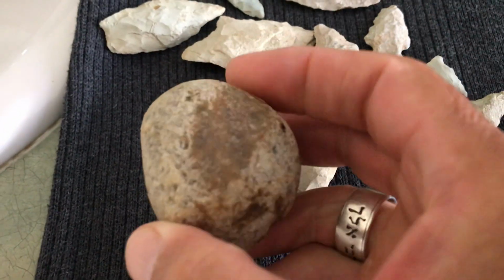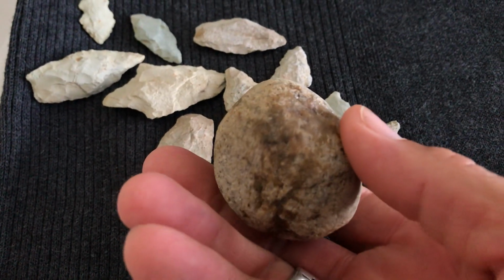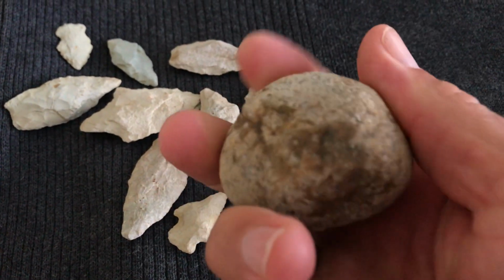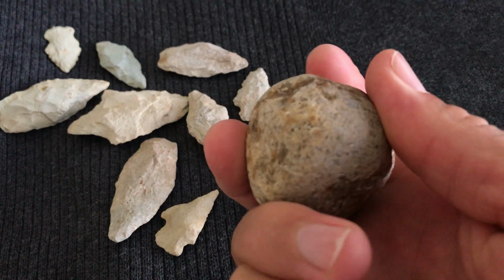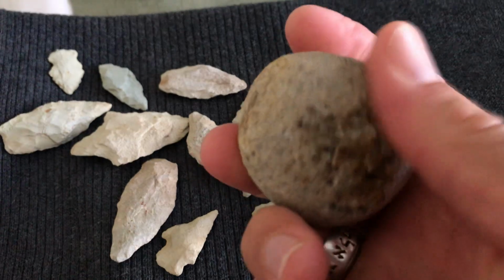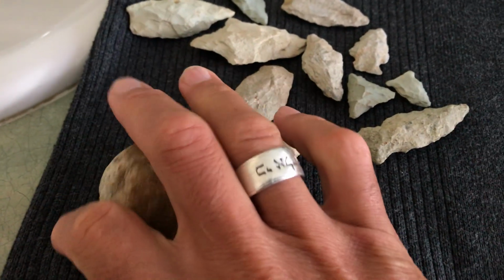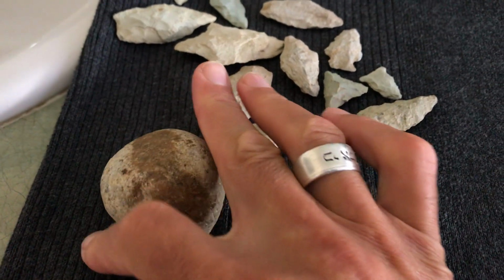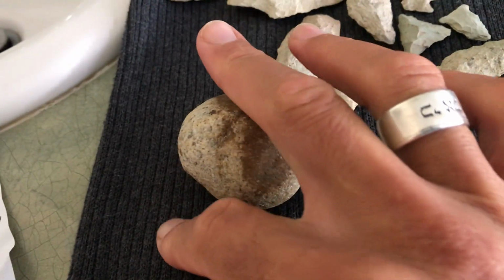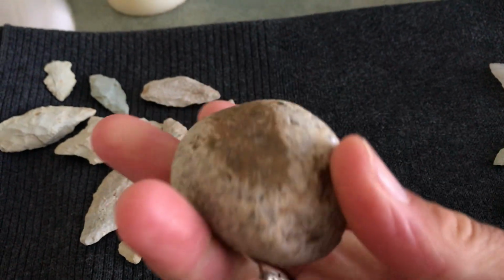This is an incredible piece. It may look homely, but those of you who knap and those of you who know, this is an incredible piece. When you put it in your hand, you can figure out the vantage points in a human hand of where it was held. If that's a vantage point and I turn it around and take my finger off of here, look at this, then you have the cortex of the rock. That is crazy. That is absolutely crazy.